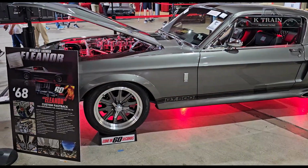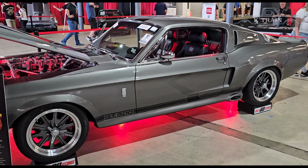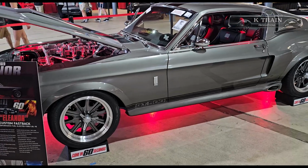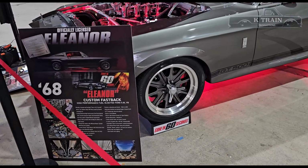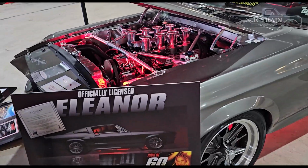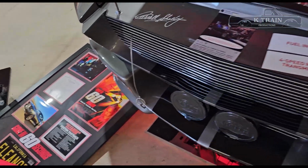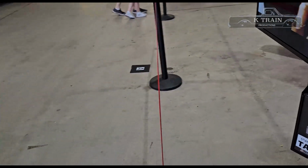And here is the 1968 GT500. Not the one from the movie, but one of the licensed Eleanor cars that was produced around the early 2000s, before the lawsuit got involved and they finally settled out of court, in which you don't have to license these cars anymore. But here is all the film information from the movie.